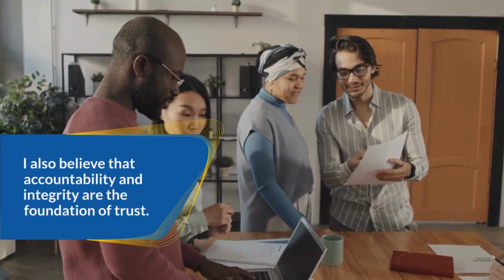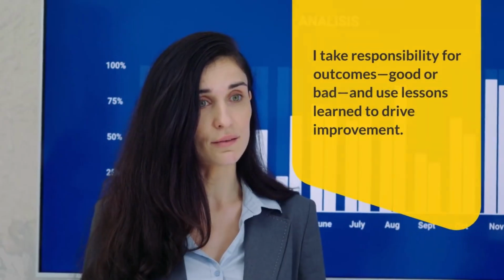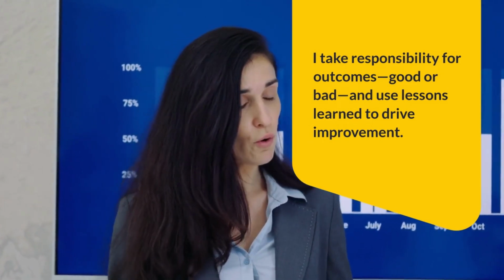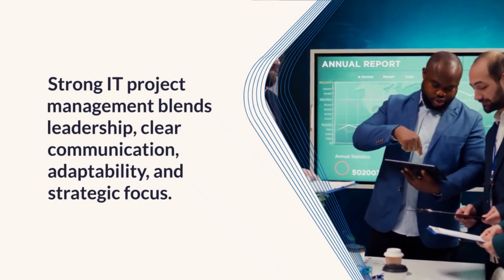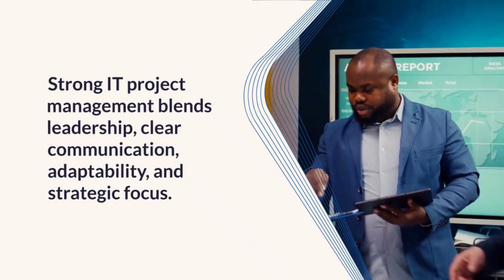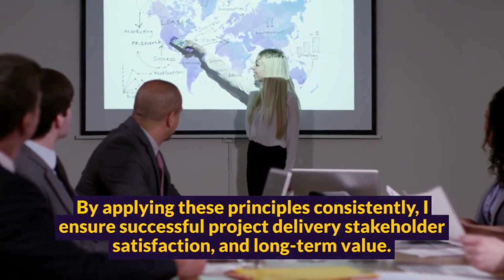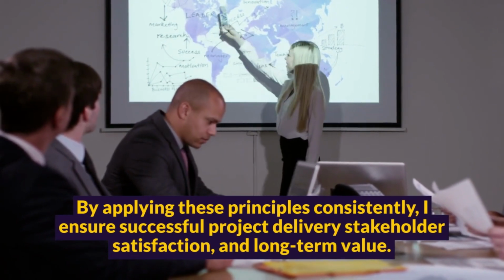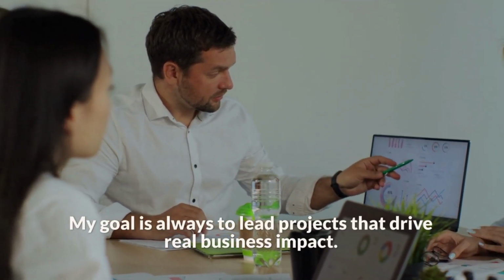I also believe that accountability and integrity are the foundation of trust. I take responsibility for outcomes, good or bad, and use lessons learned to drive improvement. Strong IT project management blends leadership, clear communication, adaptability, and strategic focus. By applying these principles consistently, I ensure successful project delivery, stakeholder satisfaction, and long-term value. My goal is always to lead projects that drive real business impact.